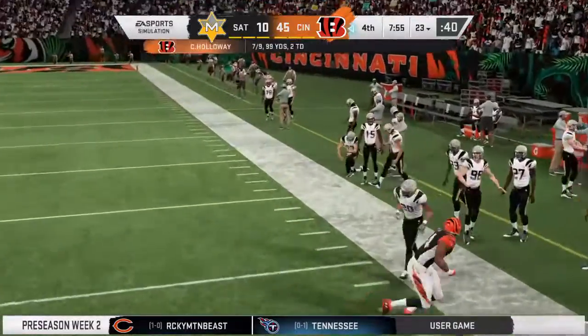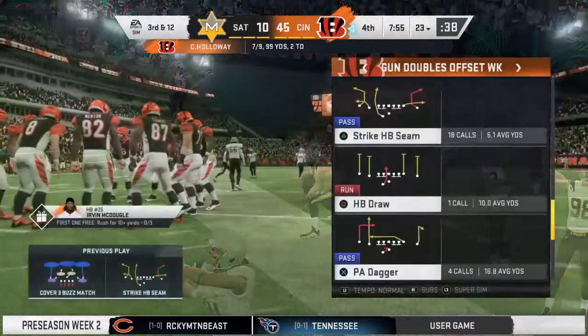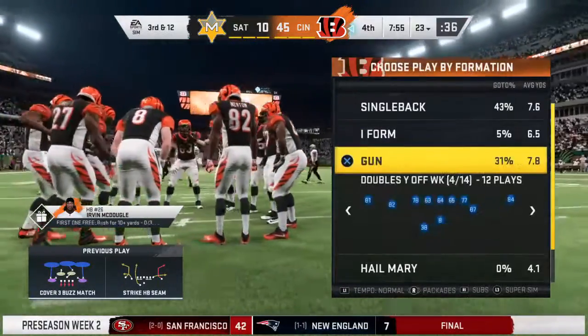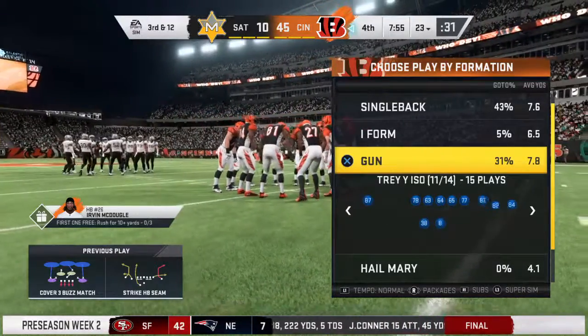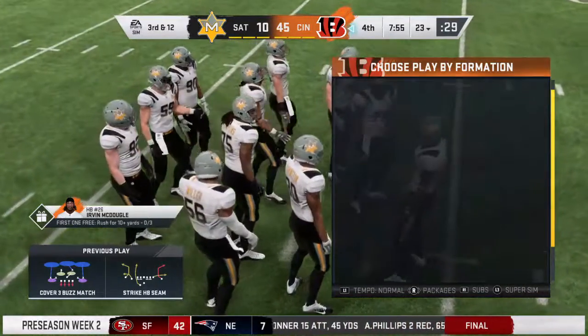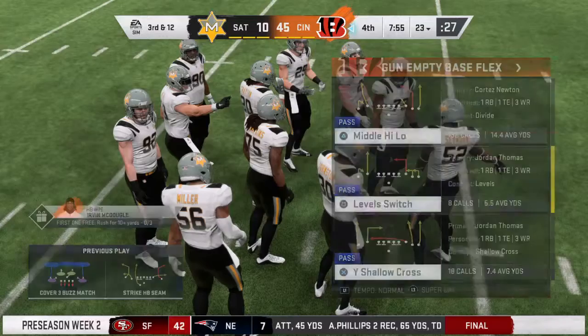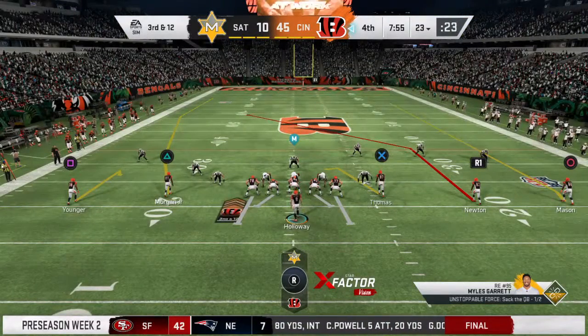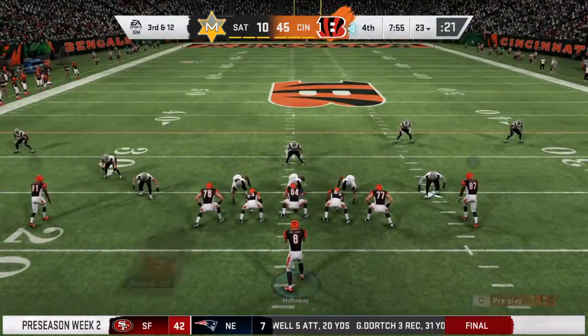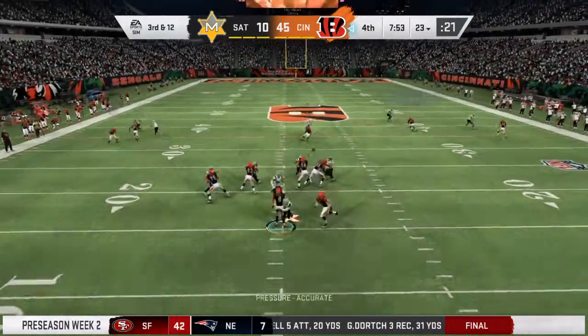Throwing again on 2nd down, but this time it's incomplete. Oh, man, that was close. The opportunity to change momentum, big play, right in his hands, unable to come down with it. A sigh of relief, no doubt, on offense that fell harmlessly to the ground. And the Bengals on 3rd down, 3 for 7 so far in this game. This is 3rd down and 12.